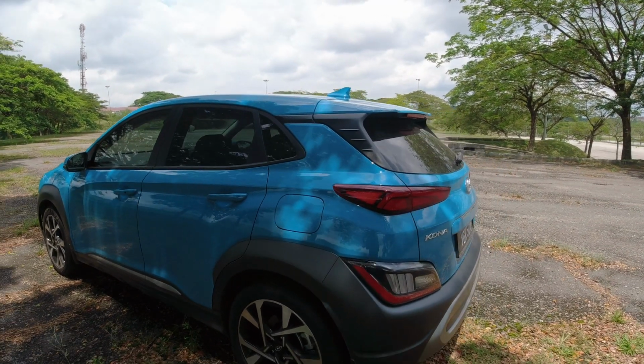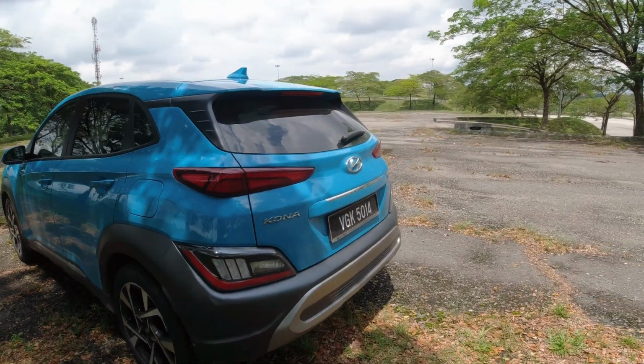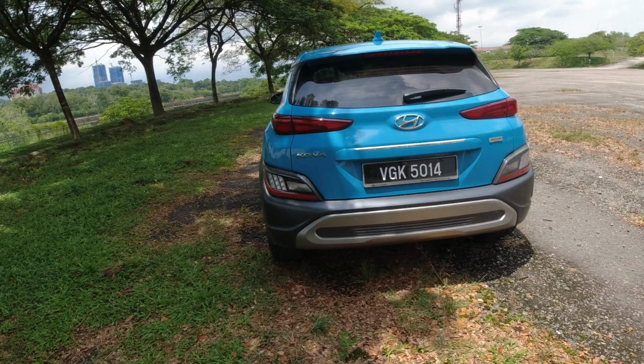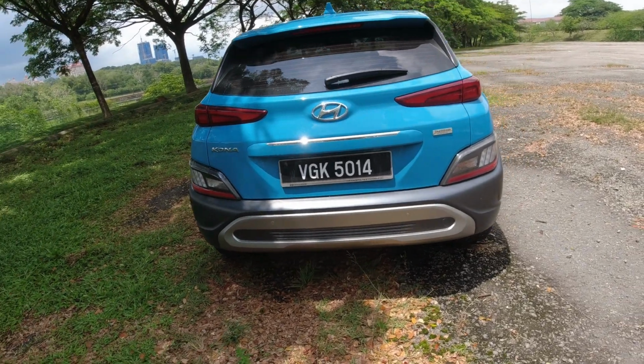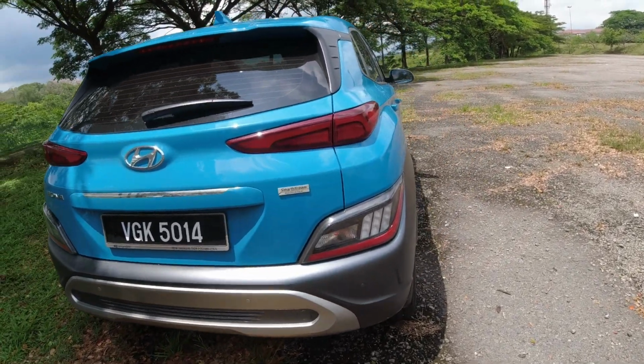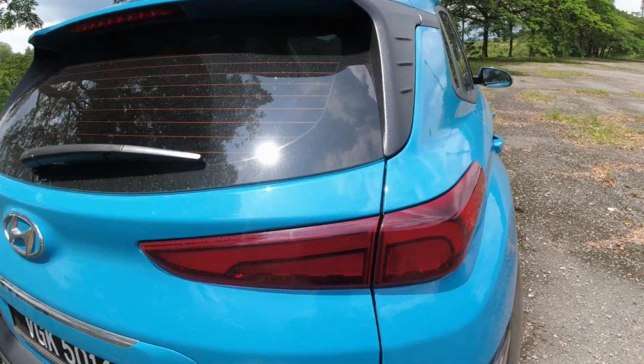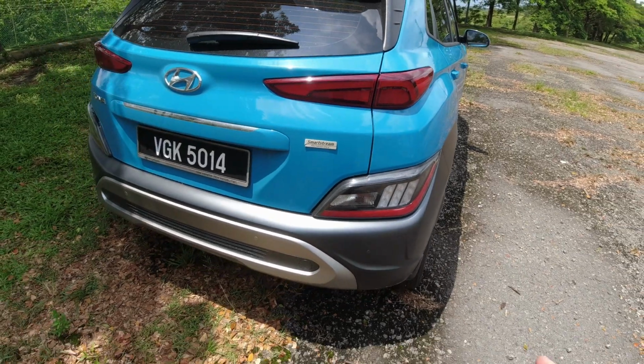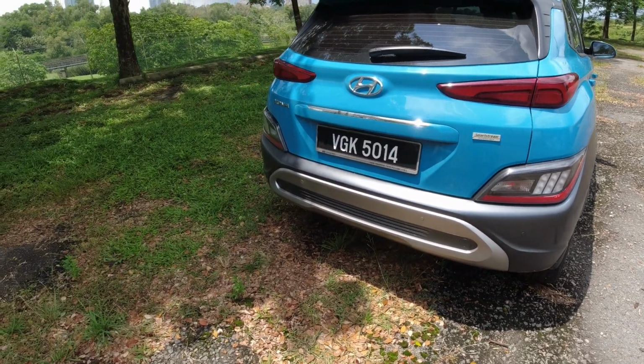On the flip side, the rear 3/4 doesn't look appealing to me, as it makes the Kona look rather short and stubby, which it isn't. Lastly, the Kona comes with a unique color that stands out from the crowd, and the name of the color is called Dive in Jeju, which is a suitable name for a color that resembles the clear blue sea.